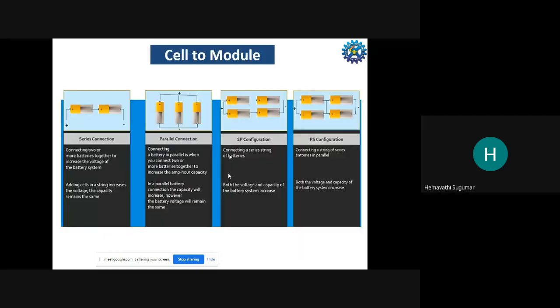Next, we see about the cell to module. So I already said how we are connecting the cells in series and parallel and what is happening in that. If you are connecting the cells in series, for example, if I am connecting two cells in series, it will increase the voltage of the battery system, but the capacity remains the same. For example, this cell has 3.6 volt and this cell also has 3.6 volt. If I am adding these two voltages, my output is 7.2 volt.